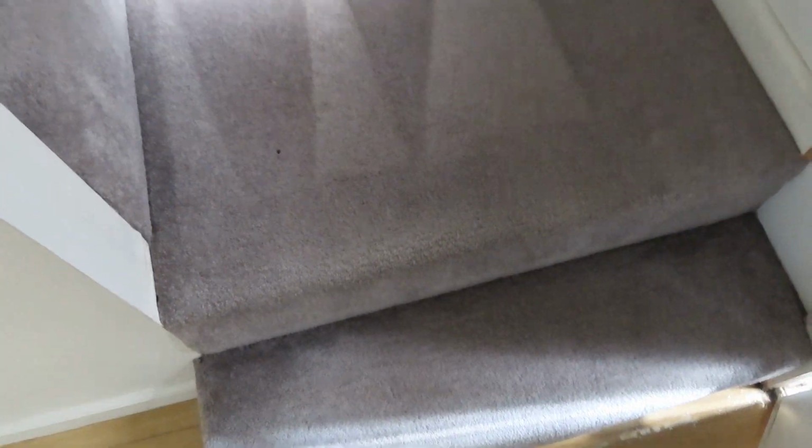Alright guys, so wrapped it up. Got these stairs done. They look beautiful, except for that little burn spot right there. Let's take a walk upstairs. Stairs were the worst part. Came out amazing. This is another burn. It's melted carpet. Can't do nothing about that, of course.